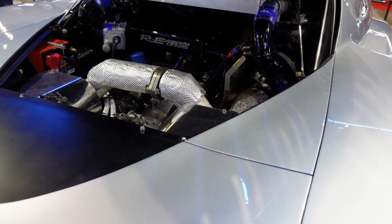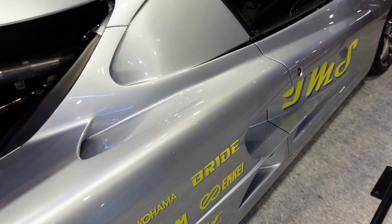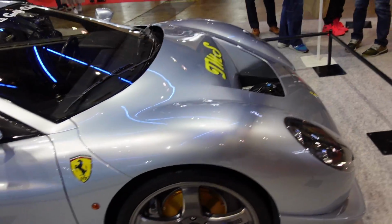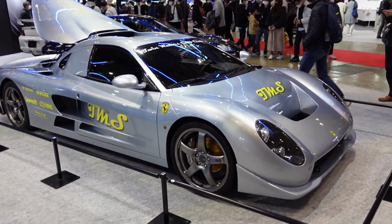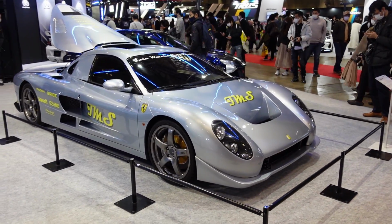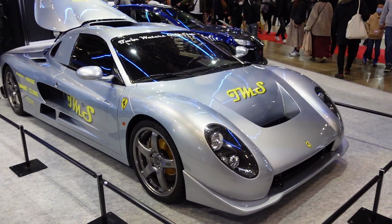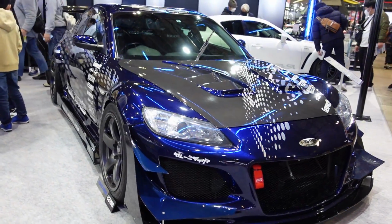Monster. I don't know, quad rotor in there? Big turbo? I'm not sure. What is that? Oh, amazing. Ferrari Rotary swap. Twin Waters Golf Club on the front glass there. Interesting, interesting. RX8s need to have their time.